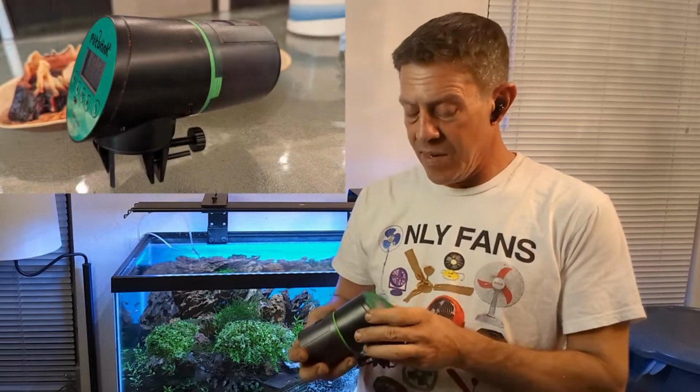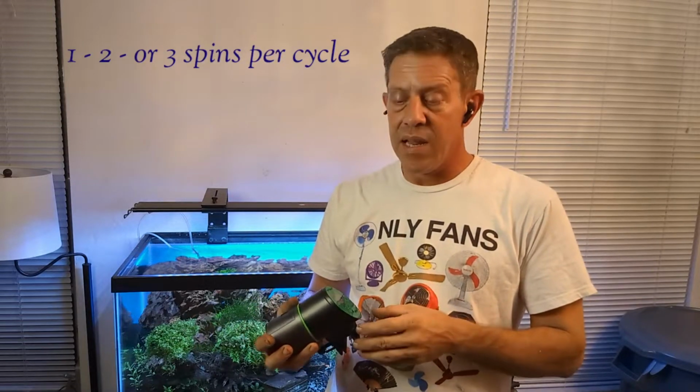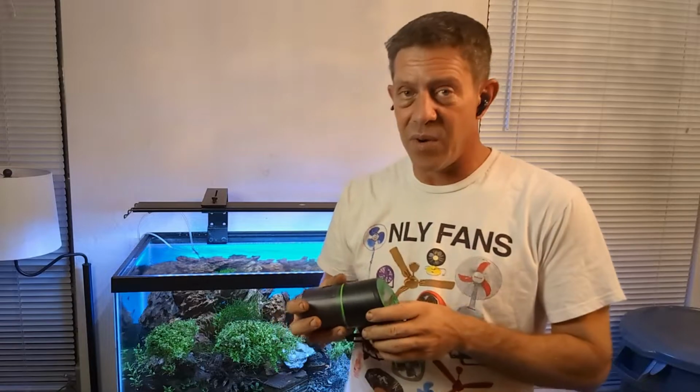These are the Petbank, and it's a really nice auto feeder. It's got multiple spins per cycle, 4 cycles per day, 24-hour clock, so no worry about AM, PM mix-up. Pretty straightforward, rechargeable, no batteries to replace, which for me is huge. I don't want to deal with that.